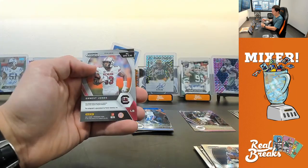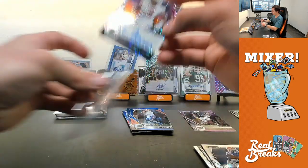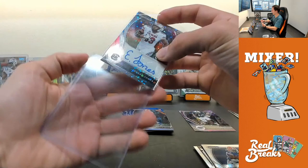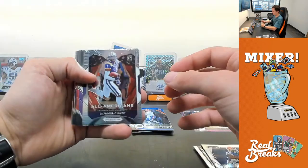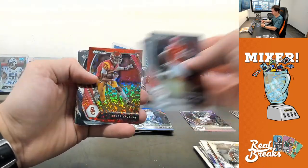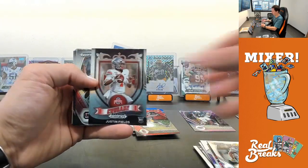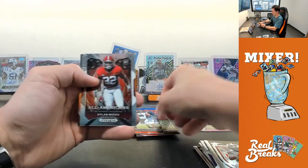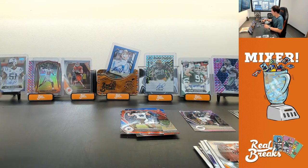And our auto right on back here is Ernest Jones, disco rookie auto. I think all Brandon Cooks should be numbered to 99. Jamar Chase, All-Americans and base. Tyler Vaughn's red disco. Justin Fields, Crusade. Jimmy G, red disco. Dylan Moses, All-American. And Travis Etienne, base for the Jaguars.